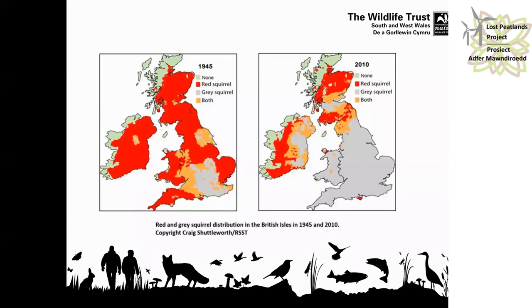So here's a few more maps showing the general trend and a bit of history. Like I say, grey squirrels were introduced in the early 1900s. By 1945, red squirrels have completely exited southeastern England. The grey squirrels are starting to encroach into Wales and coming in from the northeast. Scotland is pretty much purely red. Ireland is mostly doing okay. Then by 2010, you've got grey squirrels in pretty much the whole of England. Red squirrels are still doing okay in northern Scotland and western Ireland.